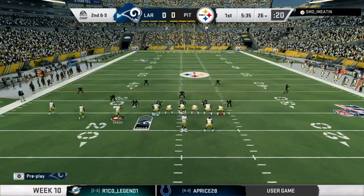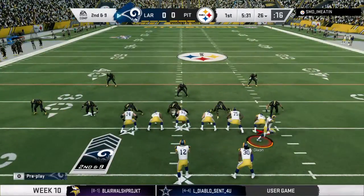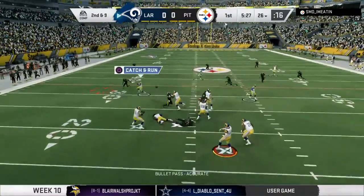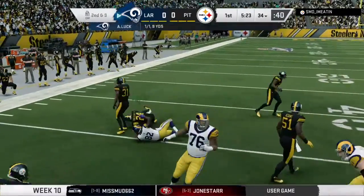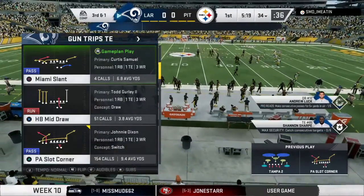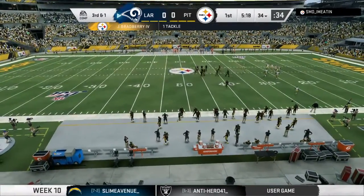Here's 2nd and 9 from the 26. 44 is Mike. 44 is Mike. Check. They'll fake the handoff. Now Love completes it to Dixon. And he's going to get a good gain of 9 here up to the 34. And he went in route there from the slot for the completion.